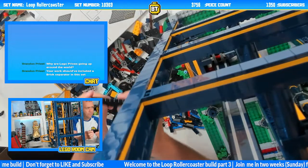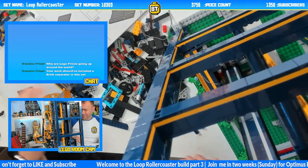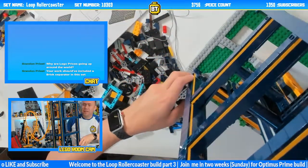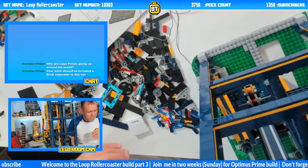Next up, I'm running out of space. No, this set's too big. What's the matter with these people at work? Got too much space on their hands.